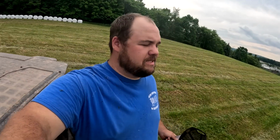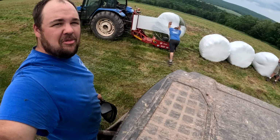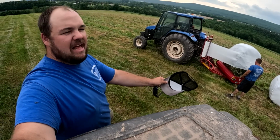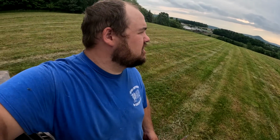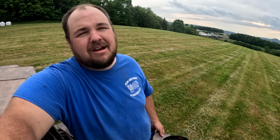Well, we just got our last bale put onto the wrapper. So it's looking pretty nice behind me. Having a little bit of trouble with this last one, but we'll be able to get it done. No worries. So this last bale will finish it off for today. It's just beautiful out here. There is storms rolling in. You can feel it in the air. It's much cooler than it was before. But I'm ready to be done for the day. I am tired of being out in this heat.